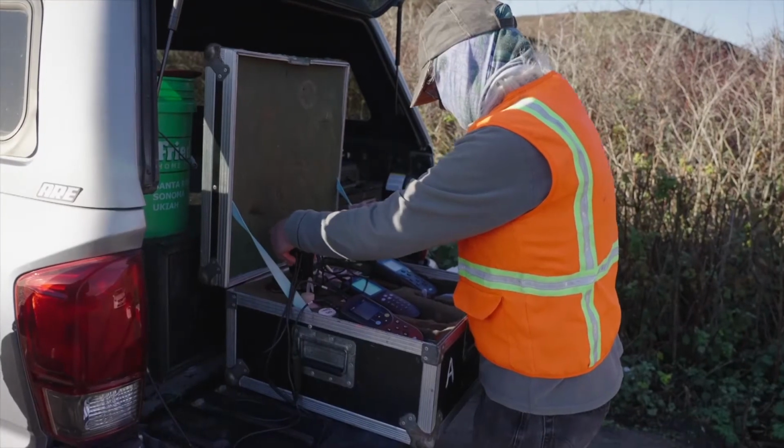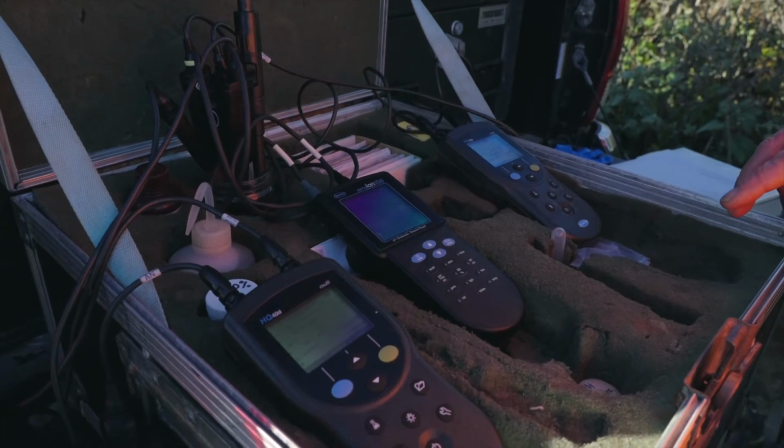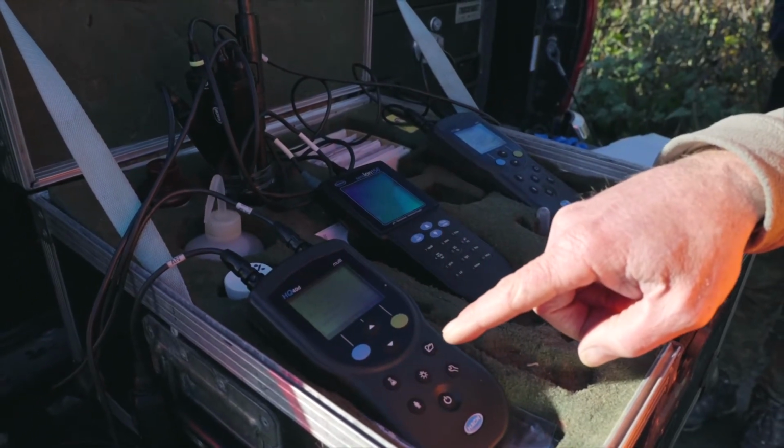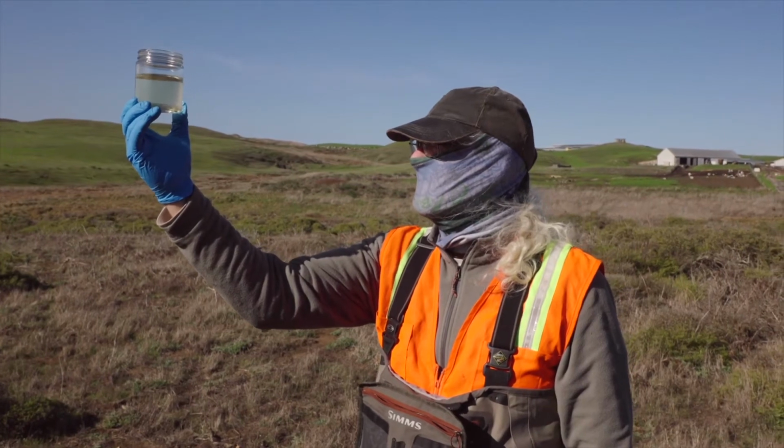Two conductivity measurements. I've got two pH measurements. I've got DO and oxidation reduction potential. What's a mixture of brown and yellow called?